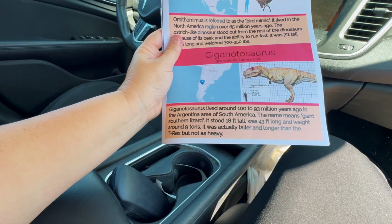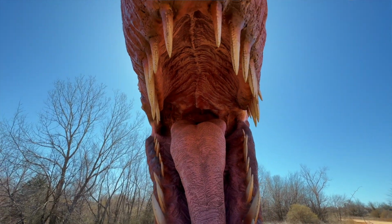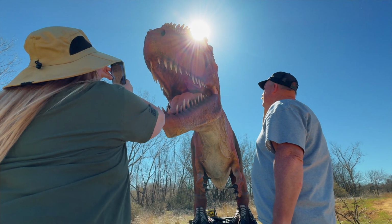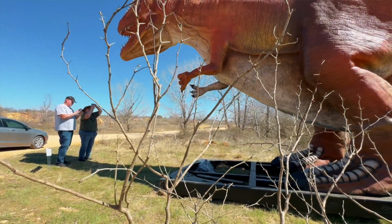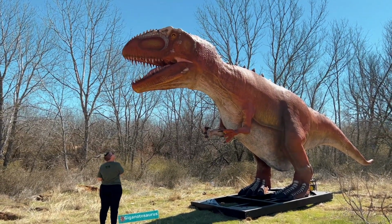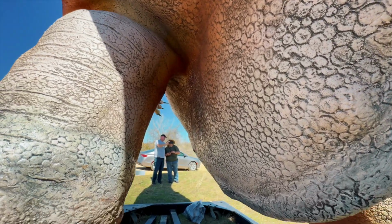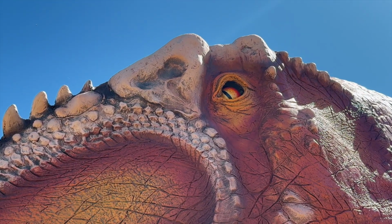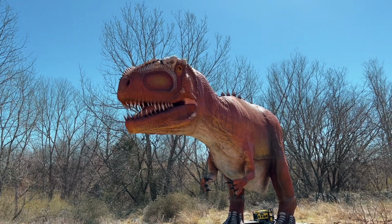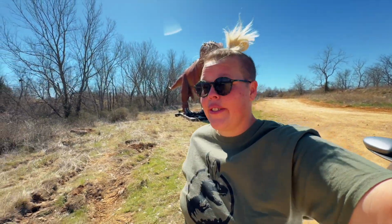But he lived approximately 100 to 93 million years ago in Argentina, and it means giant southern lizard. He was 18 feet tall and 43 feet long and weighed 9 tons. He was actually taller and longer than the T-Rex, but not quite as heavy. But he does have those tiny little T-Rex-like arms. Of course, I'm gonna hope that he's not upset by me saying that because he's huge, huge. With sheer size, remind me not to run into that guy because that is terrifying.